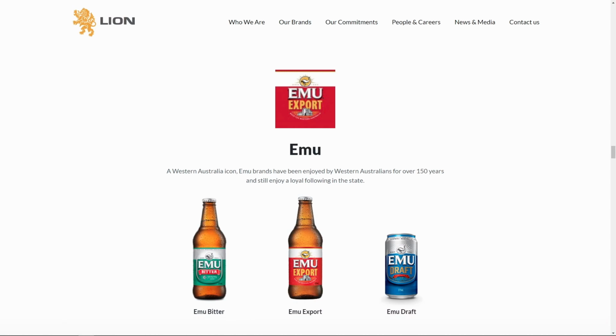Now, like I said, the Emu Export Lager we're doing today was launched in 1954, but it's now part of the Lion Group, along with another few brands such as Little Creatures and 4X and Tui's, I think, on that one. Anyway, okay, let's get this one open. As we can see, it's inside the beer fridge.